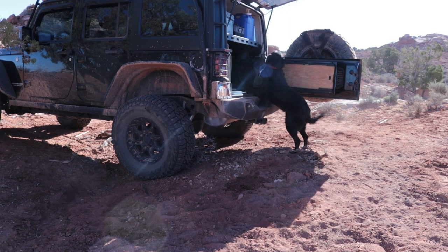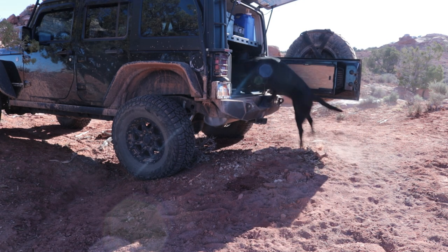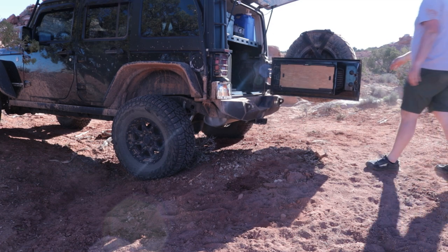There you go. Come on. You're getting up. Come here. Come here. Come here. You can do it. Those old legs can do it. Let's go. Gotta keep those back hips spry, pup. Good job. Good girl.